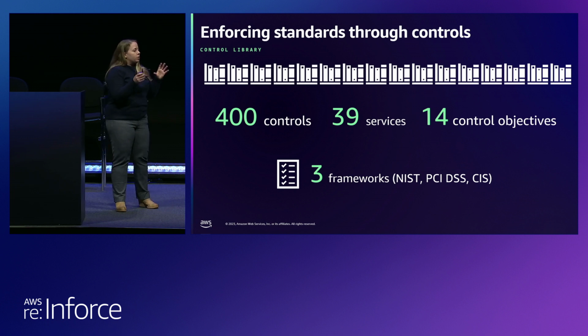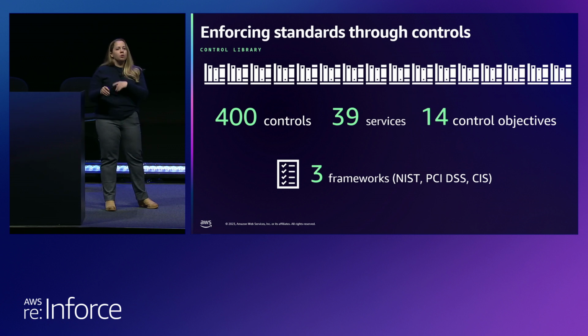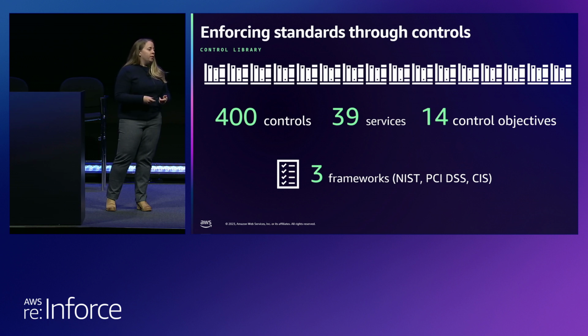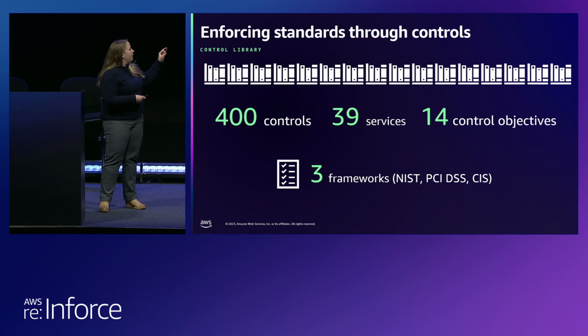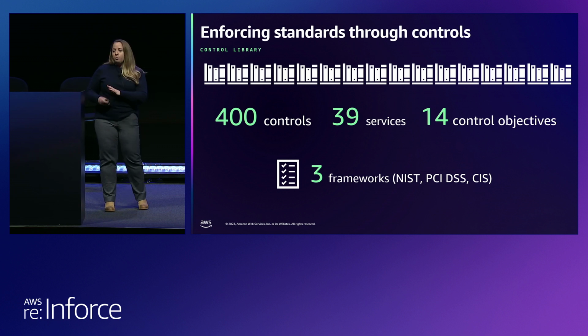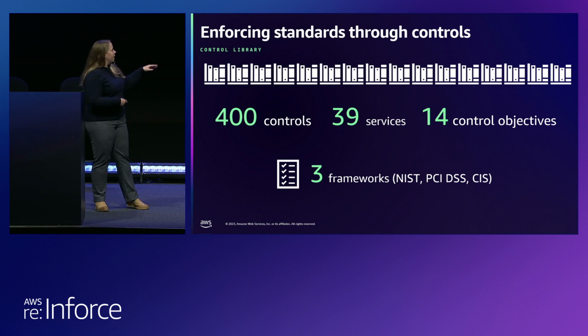By orchestrating or mapping these two control objectives, you only have to apply that control once, and we provide the mappings to those frameworks for you. So it's not just NIST or PCI, it's actually the specific element or specific section of NIST that will define where that control is. So all of those spreadsheets that Chad was mentioning, we'll manage that on your behalf too and show you those mappings.